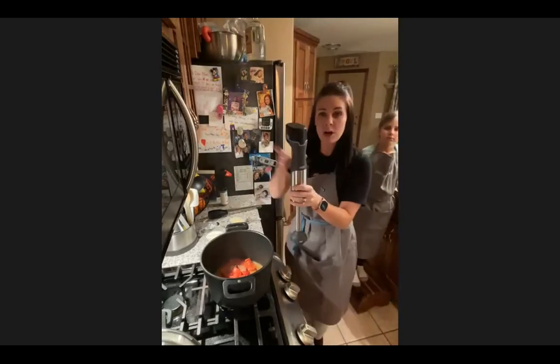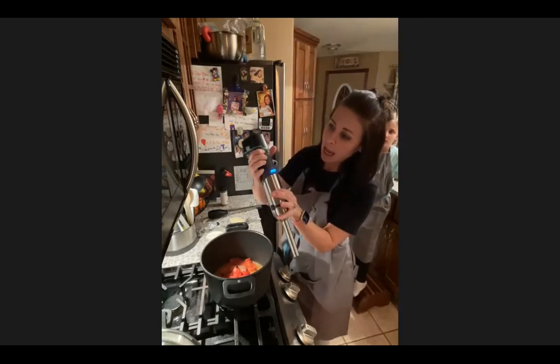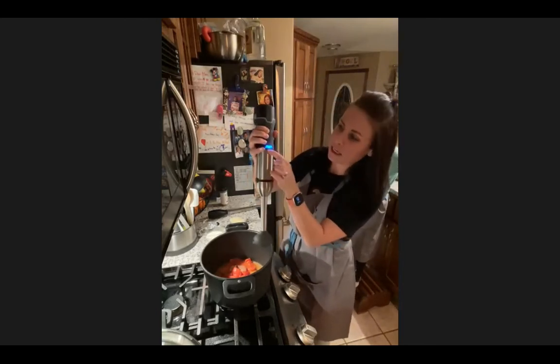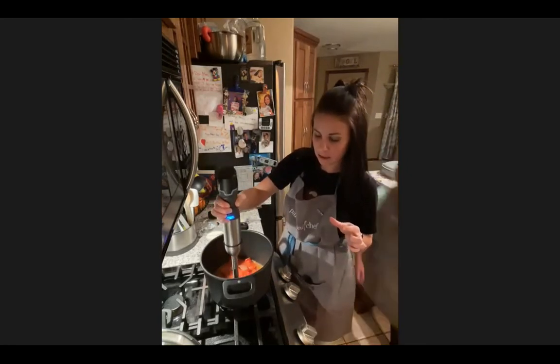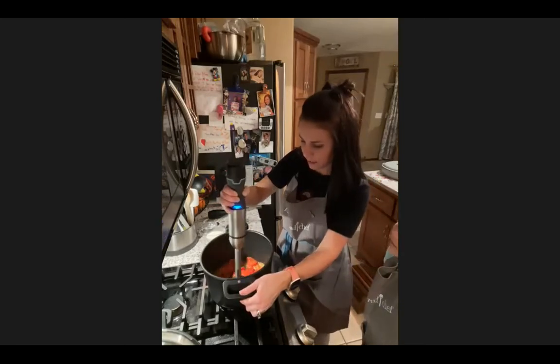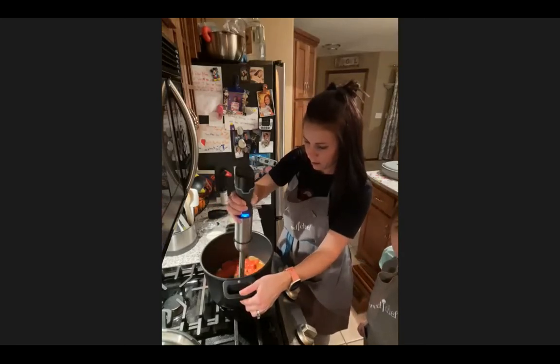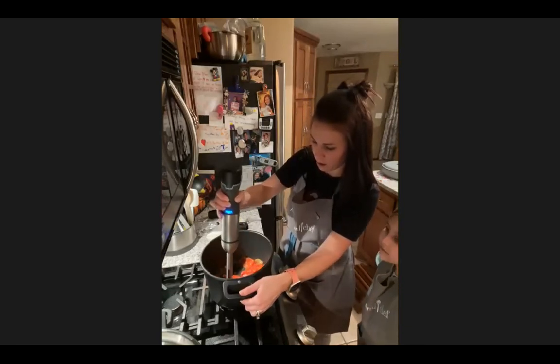And then we're going to take our Immersion Blender, and again, I'm going to hit the safety setting. And I actually want this on a medium setting, so I have it on 3. And then I'm just going to go ahead and, I'm not sure if you guys can see that, but it's just chopping everything all up.